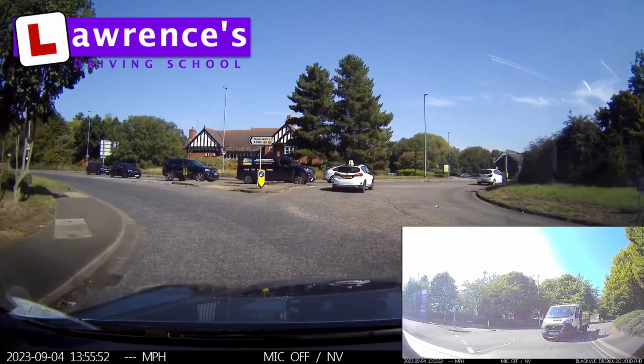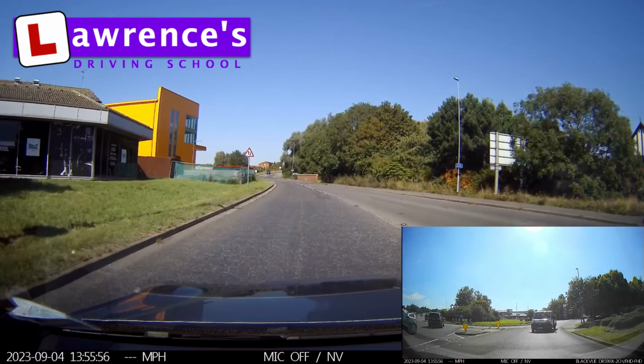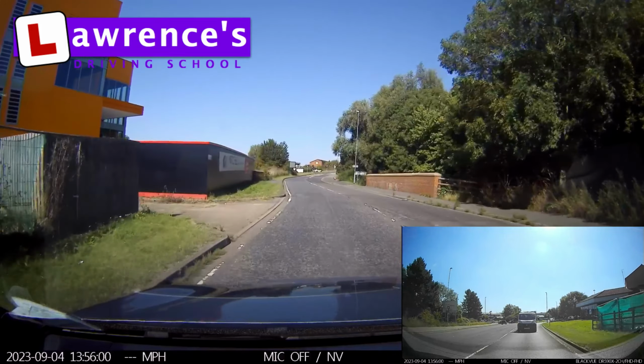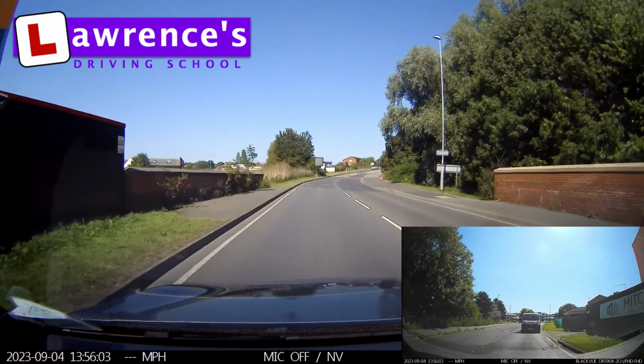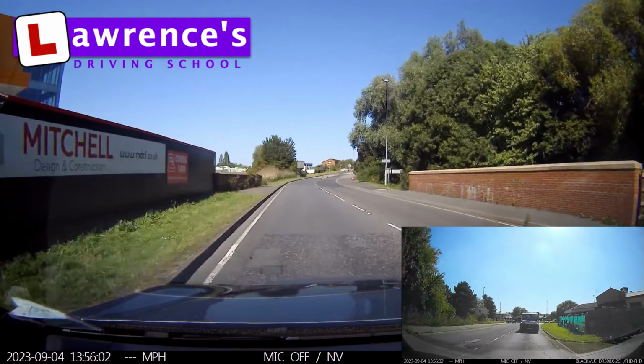You've got to be very careful on this roundabout because they do come round on the inside lane nearest to the roundabout, and that's when a lot of candidates pull off there, but the inside lane can swing over into this road, and if that happens, well, you're pulling out in front of a car, which is always a serious fault.